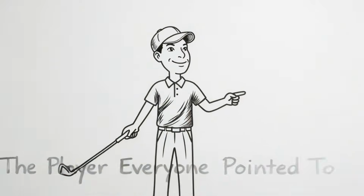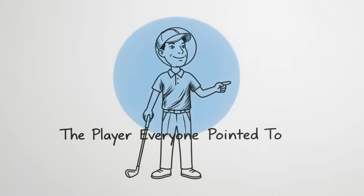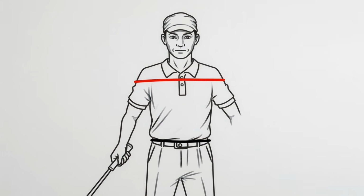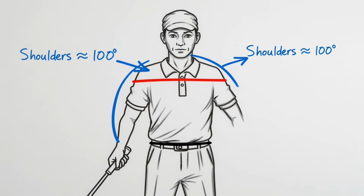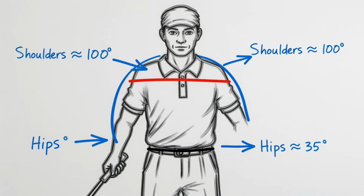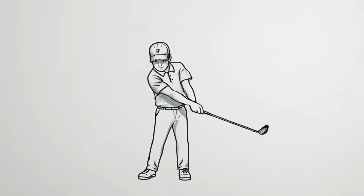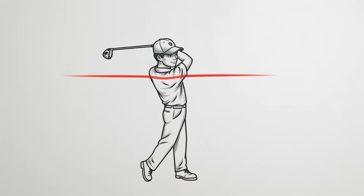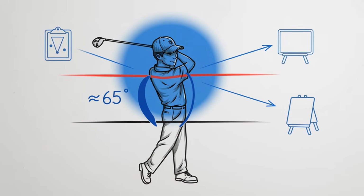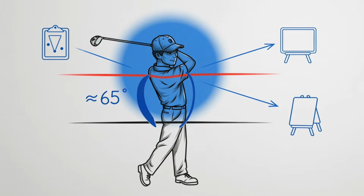Tiger arrived with a swing that seemed to demonstrate the theory in real time. By some analysts' video estimates, his shoulder turn reached roughly 100 degrees against a hip turn closer to 35, a separation of around 65 degrees. It was large, visible, and easy to show on camera, and for an entire generation of coaches, Tiger's swing became the illustration for McLean's research.